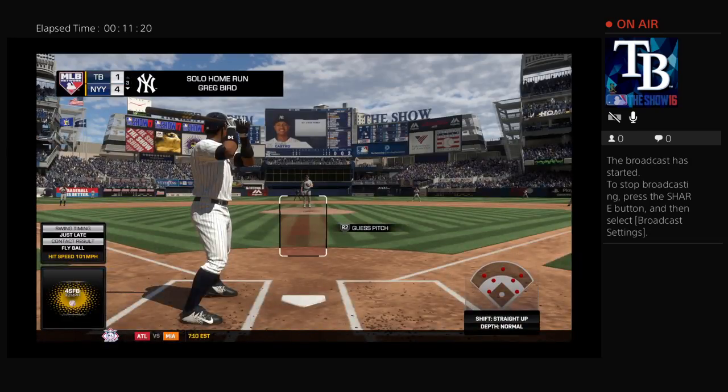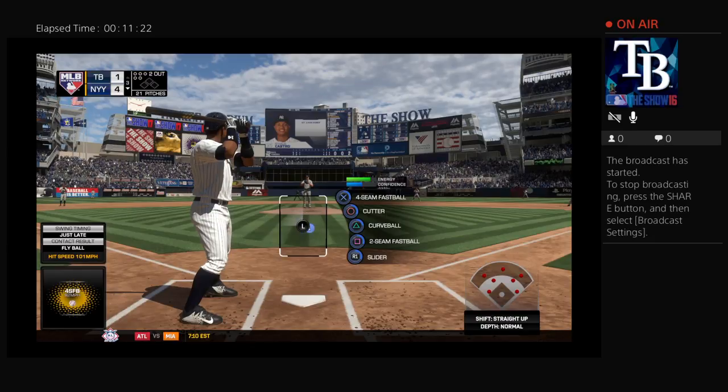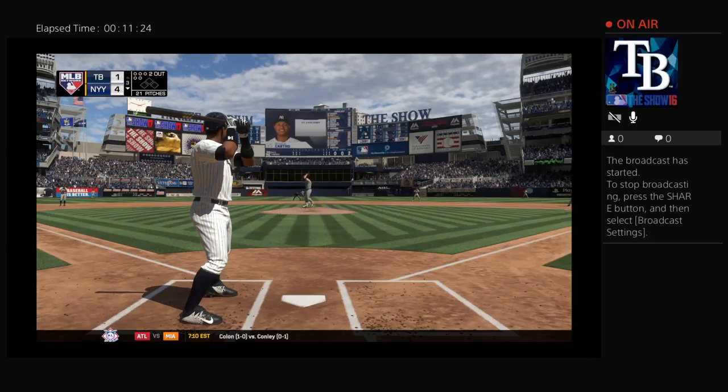Wow, nothing more demoralizing than giving up 3 home runs in the first 3 innings of a game. There's having a guy's number, and then there's absolutely owning him. This could be the latter.